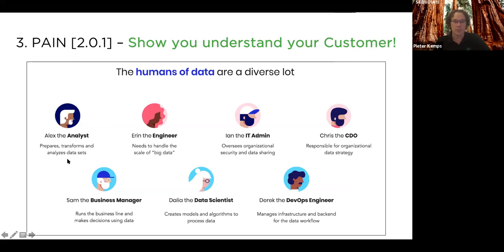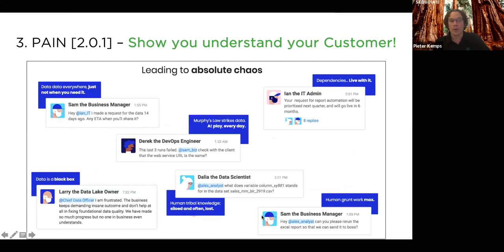He prepares, transforms, and analyzes data. There's an engineer. He needs to handle the scale. There's, in this case, 7 different roles or personas that each have a certain job to do. But then they also talk about how these guys actually have problems, right? The business manager just needs that data and can't get it. And the DevOps engineer has issues with running the data at scale, et cetera. So they showed us a deep understanding of multiple people around that problem and that they can solve.